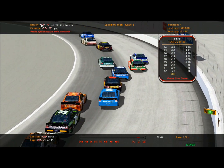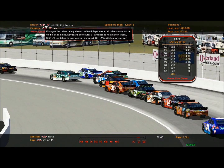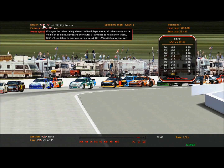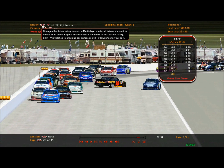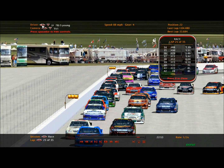Well, there's Richard Johnson right there, and you can see he tried to go to the inside of Robert Young, but there's no room, and that's what everybody's been trying to do in this first corner. It's just not been working. And then you see the 35, he had no room. He goes up into the 43. 43 slides. He saves it, though. And then the 28 spins.